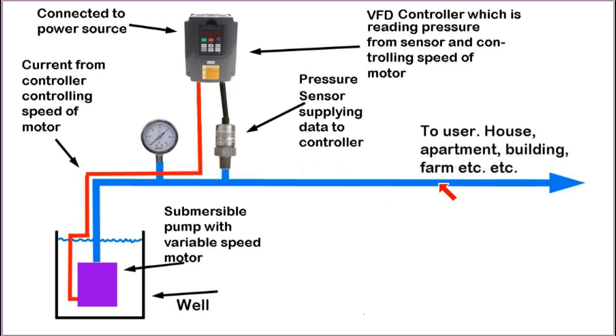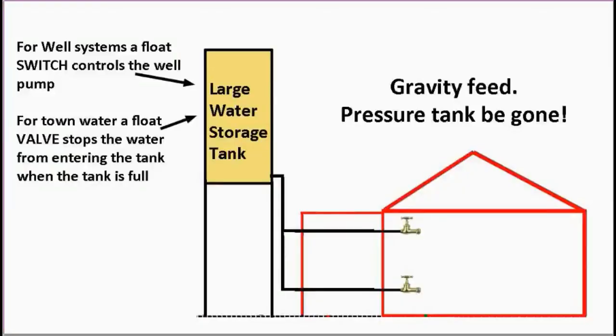So some people don't like it for that reason, or they don't like the fact that you're dependent on this electronic device. But other people like the advantages of this system. It's really up to you. In this example, you have your well pump going into a large water storage tank that is above the height of the house. And this is called a gravity feed system.